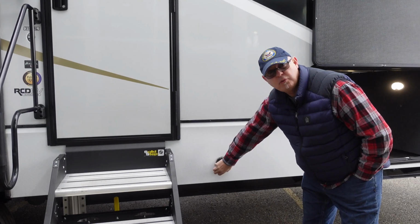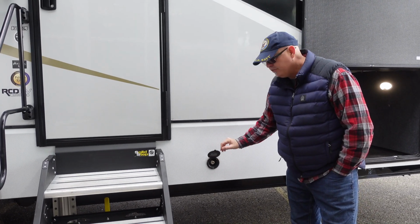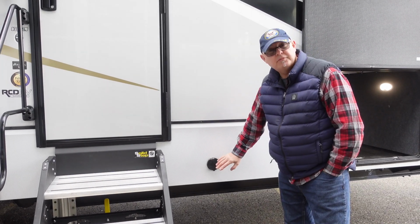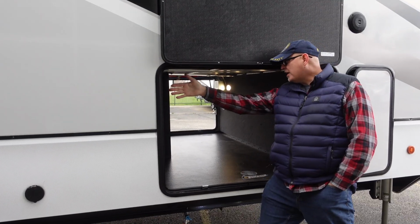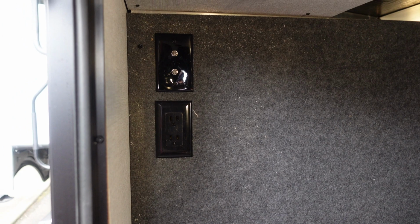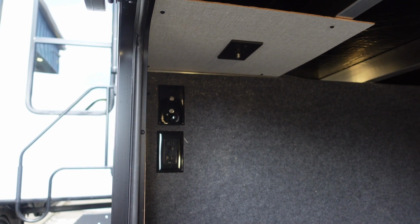So here you have a spray port, so you just get cold water out of this, no hot water. But if you need to spray your steps down before you pack up to leave. On the inside you've got a 110 outlet and your cable hookup, so you can literally put a TV in here. If you can find a way to just set it up, or you could run the cables through the floor, have your TV set up outside on a table. You're covered by the awning right here, so you're in good shape there.